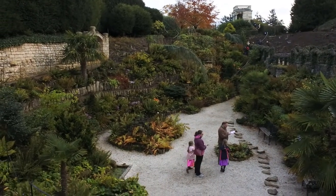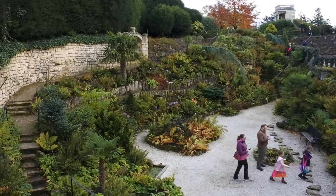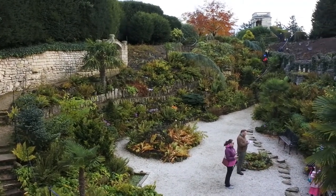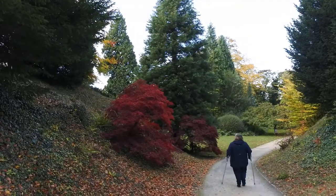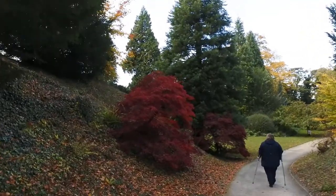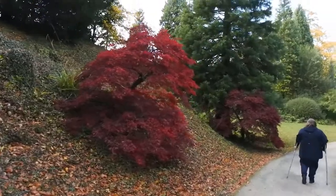This is the Fern Gully. Where we filmed scenes from the TV programme Victoria. Lovely colours here in autumn.